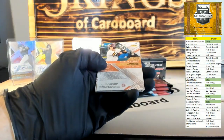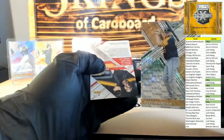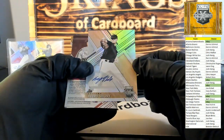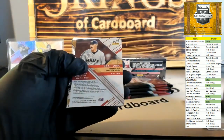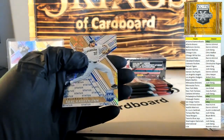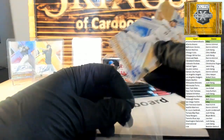Two to go. Believe it or not, was that still 20 hits left? Hunter Bishop, Manoah to 49, Avery Short, Arizona, that's a new name, Noah Song, Boston, Kaufman to 75, and where's Paris? Paris is in France.